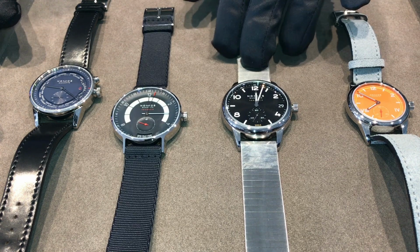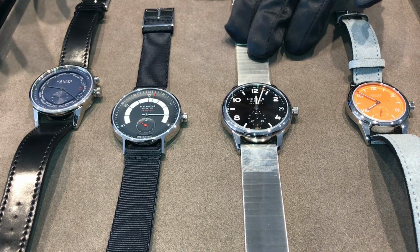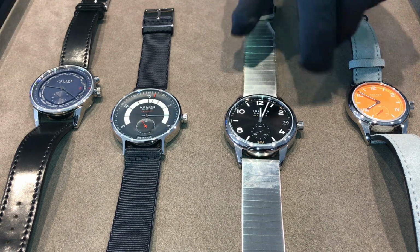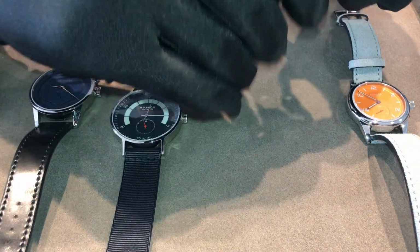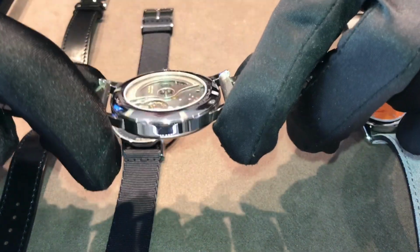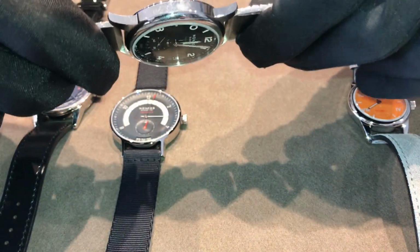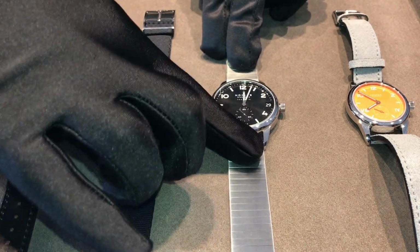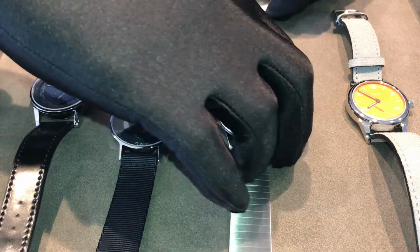So let's see, we'll move over here. This guy is the Nomos Club Sport Neomatic. So this has the Neomatic movement in there as well, the in-house master chronometer standard movement. This is also on their bracelet, the traditional bracelet. It's very unique with the sign buckle here as well.